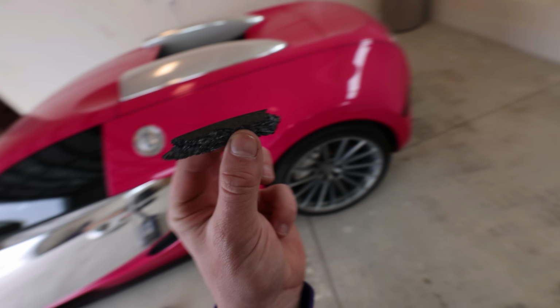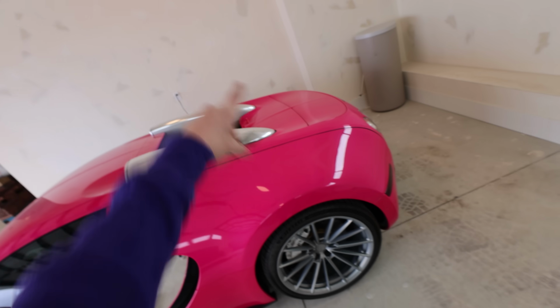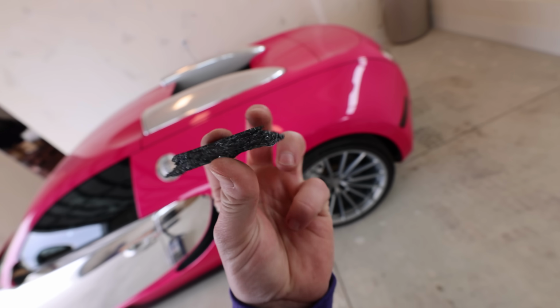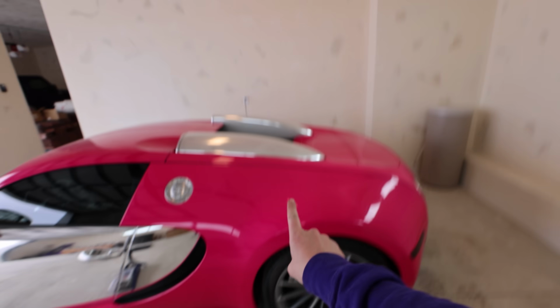Now, inside sources tell me that a carbon ceramic rotor on a Bugatti Veyron is $25,000 per. You have to replace both. That's $50K. I got to do the pads as well. The e-brake fell off. So realistically, it's probably going to be around $70,000. About a year ago, I announced I was going to sell this car, and I probably should have done it.